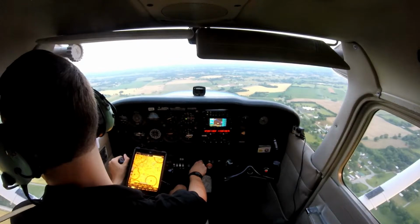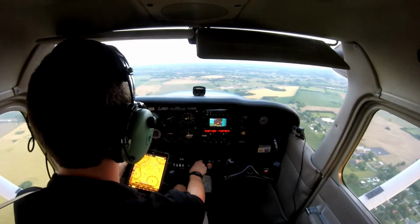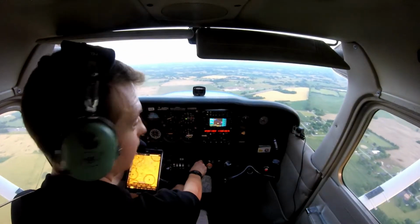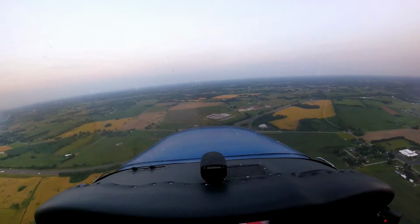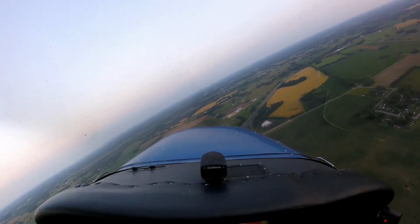Tunica Air Center, Challenger 8250 Alpha. Turning to the right in 3, 2. At Challenger 8250 Alpha, we're about 25 minutes out. Hopefully there's a ride for Mr. Koch.